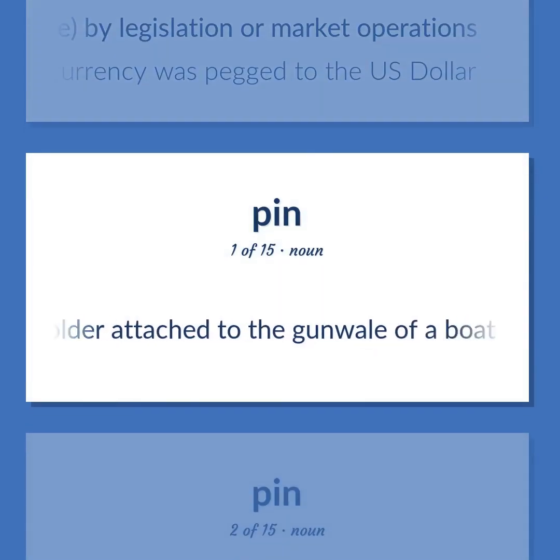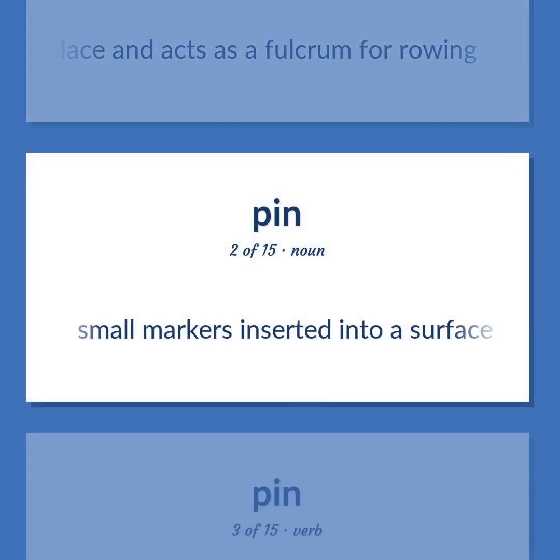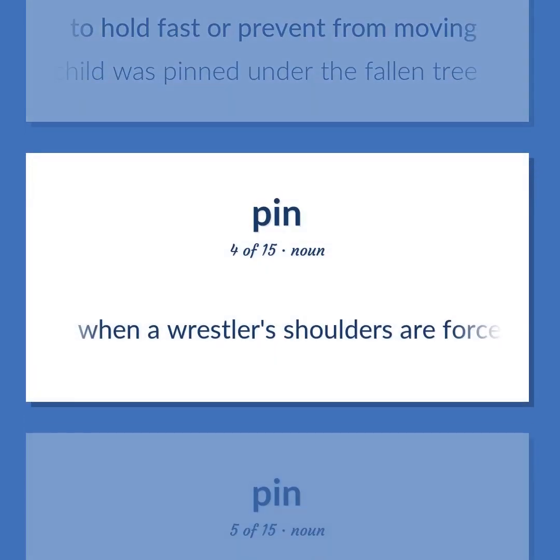A holder attached to the gunwale of a boat that holds the oar in place and acts as a fulcrum for rowing. Small markers inserted into a surface to mark scores or define locations, etc. To hold fast or prevent from moving. The child was pinned under the fallen tree. When a wrestler's shoulders are forced to the mat.